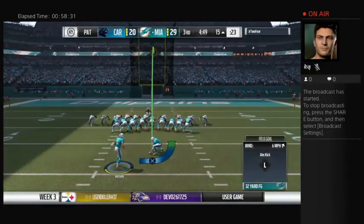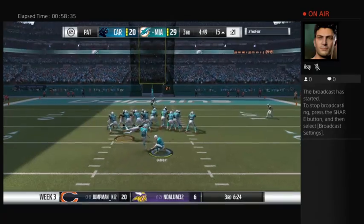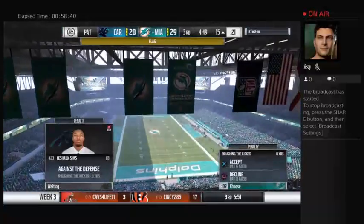Brown on now for the extra point. And his guys will take a 10-point lead.